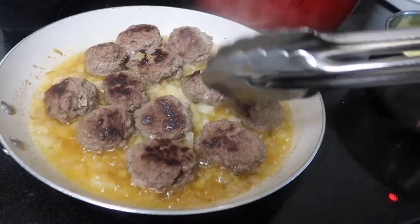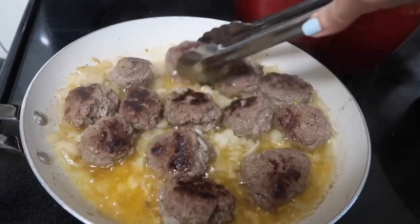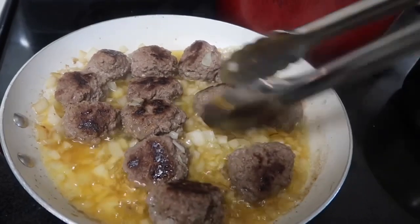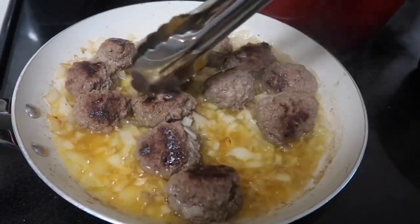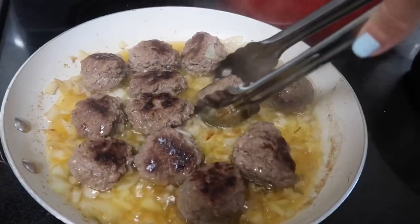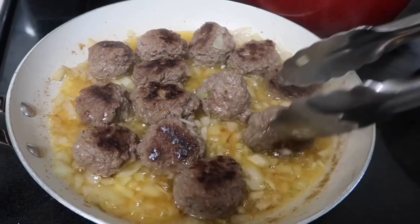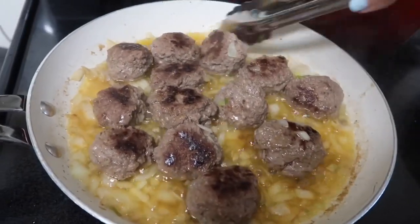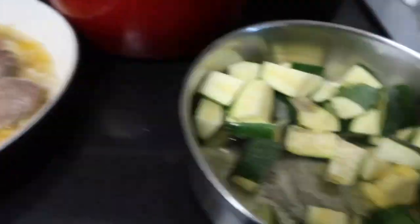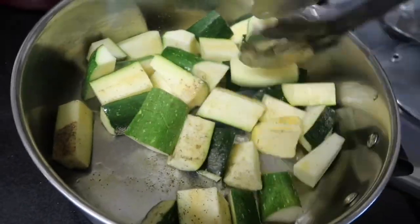All that delicious fat and grease, I keep it all because I think high fat is good, especially with locally raised grass-fed beef. I don't feel bad about eating this at all. I will cook it a long time so that it'll become very caramelized with the onions, and it'll be like this delicious, toasty, wonderful meatball dish. And then I'll pair that with some zucchini, which is just now starting to get heated.